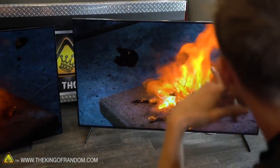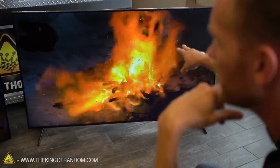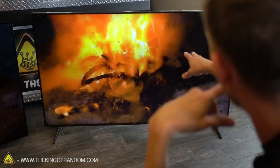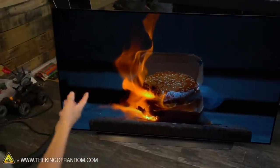Brightness settings aside, there is this grid sort of showing up. Now it's moving a lot faster, but in the middle of the flames there was a grid appearing. Some parts look really clean and crisp, and then some parts, it's just as the flame is moving. So my initial reaction here would be that this is the 8K.